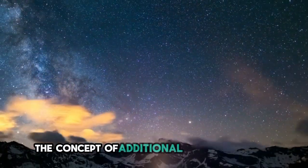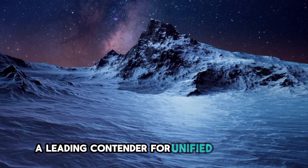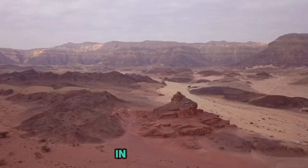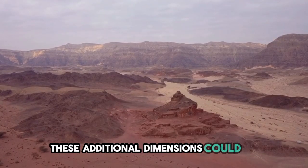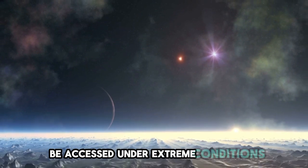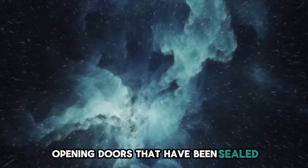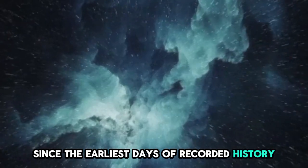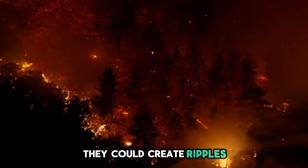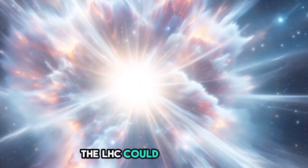The concept of additional dimensions isn't new in physics. String theory, a leading contender for a unified theory of everything, suggests that there may be more dimensions beyond the usual three of space and one of time. These additional dimensions could be compactified or hidden from our perception but could theoretically be accessed under extreme conditions. Imagine the LHC as a cosmic key, opening doors that have been sealed since the earliest days of recorded history. When protons collide with energies never before achieved on Earth, they could create ripples that test these hidden dimensions. If these dimensions exist, the LHC could reveal them.